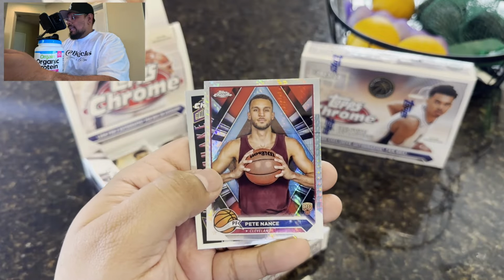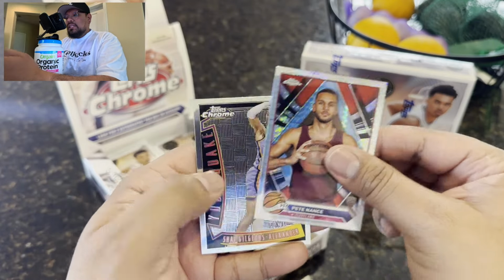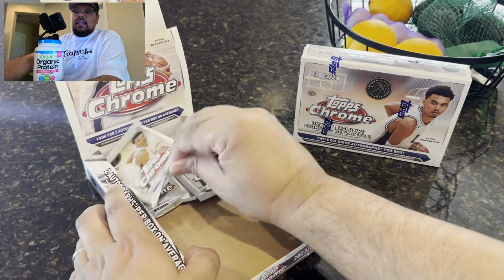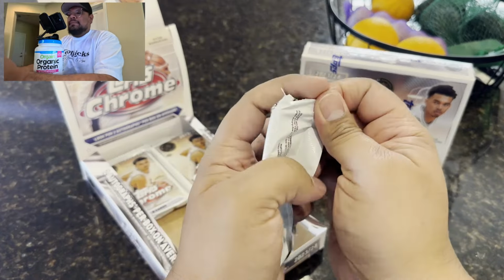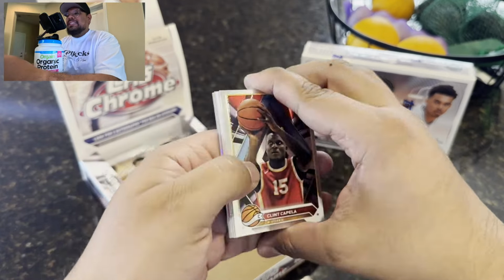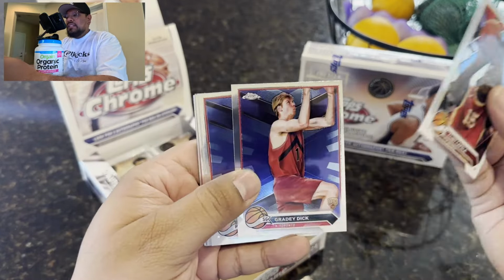Pete Nance right there on the rookie. And then we got Shai Gilgeous-Alexander on the insert. Man, the box not looking good, guys. Not looking good, but we still have hope. I'm not losing hope here, guys.